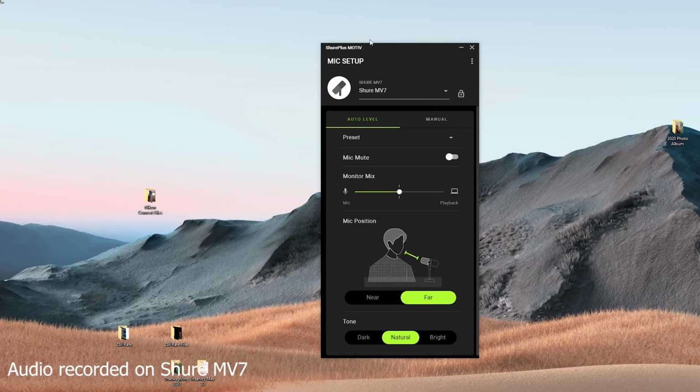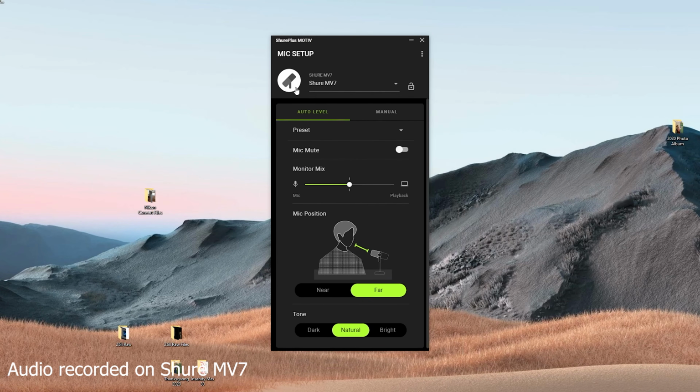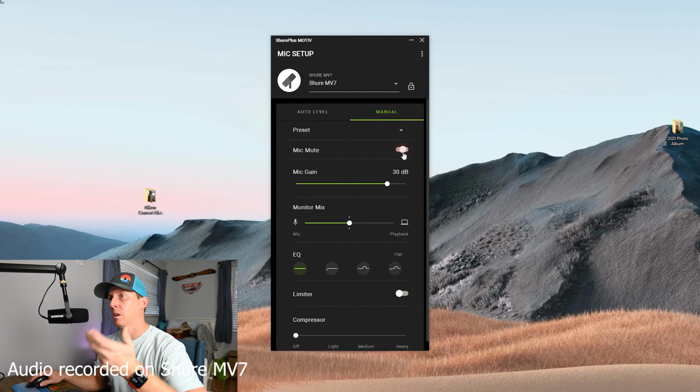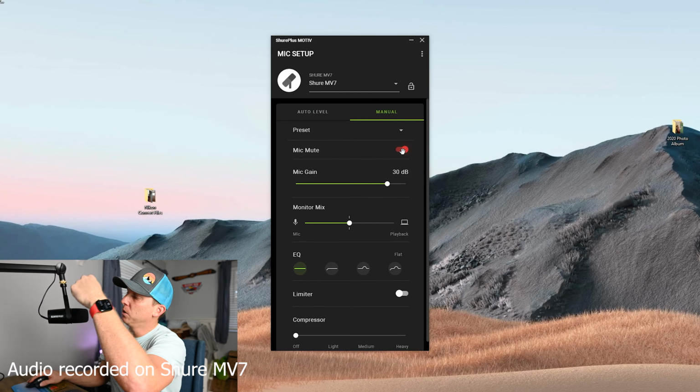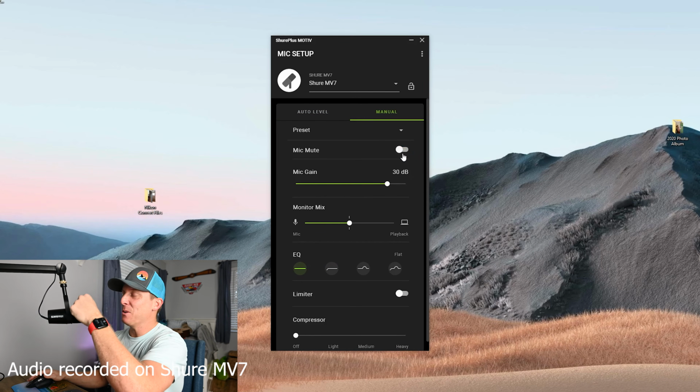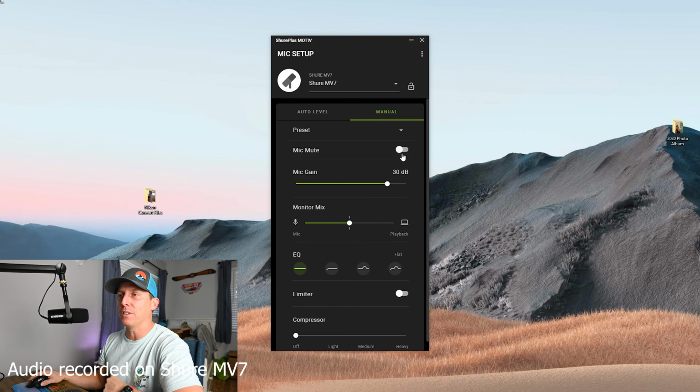But I really think for an audiophile, you're going to spend most of your time right here inside of the software. So if we open up this Shure Plus Motive app, obviously, you can tell which microphone is connected to the computer. I'm going to go ahead and click over on manual. So here's where you can adjust. If I click mic mute, there you go. I was muted out. Again, you can press the microphone as well to do the same thing.